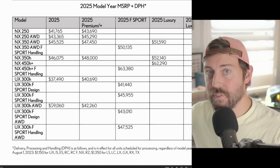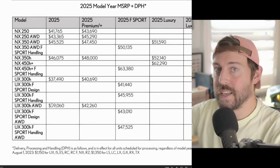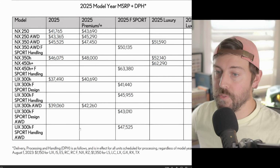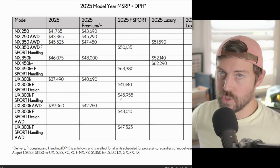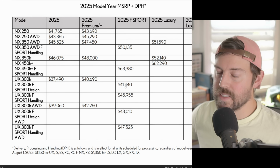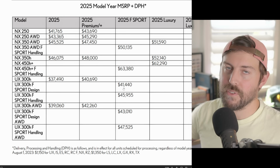Just with the Toyota offerings being so good, if you can get your hands on them, and the Lexus NX not being that much more money, but getting a much better package overall, it puts the UX in a tough space. If you can get a good deal on one, like for example, if you can get one under MSRP for an F Sport non-handling, because the handlings are just too expensive in my opinion, and the base ones still handle well enough. If you can get a base UX 300 F Sport design for around $40K, I think it's a good buy. But anything more than that, it's just too difficult for me to recommend.